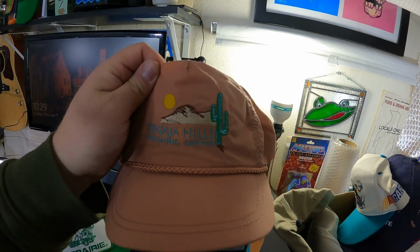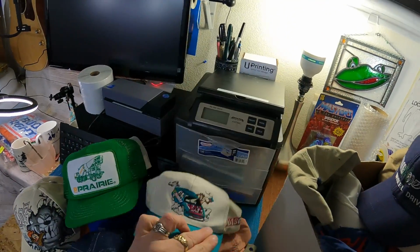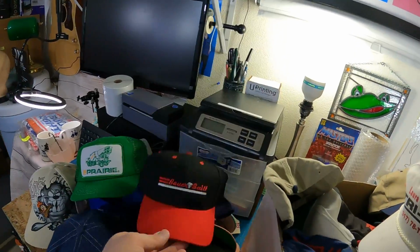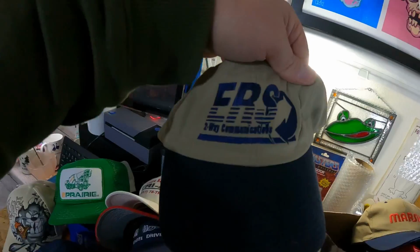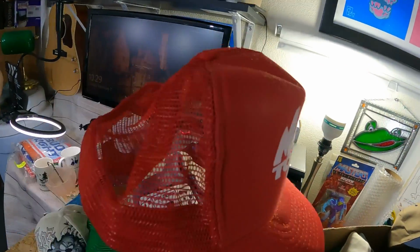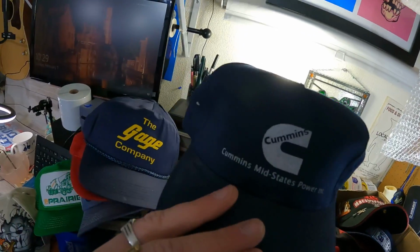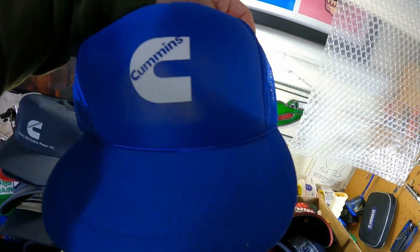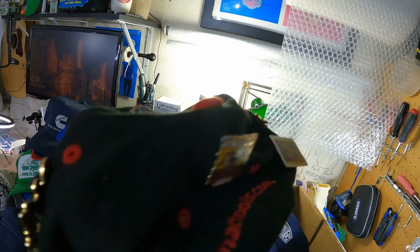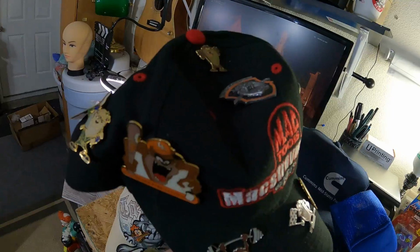There's a Tenaja Hills Training Center, like a Caterpillar hat. A lot more Taz stuff. There's Taz NASCAR, all-wheel drive, Marmon Harrington, Bauer Built. This looks like another Castaway right there. Another one right there. Another one of those builder's concrete hats. There's a Mac Tools Racing, Terex Advance, The Gauge Company. There's an older Cummins hat. There's the Cummins hat that I saw in the listing itself. There's a Mac Tools hat with a bunch more of the Taz pins on them. A lot of really cool stuff on there. I'm sure I'll just lot all these pins up in one listing or something.